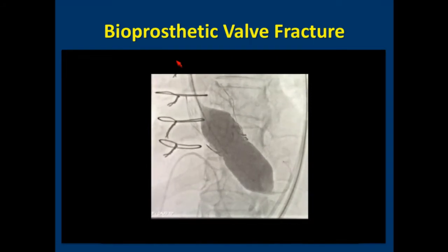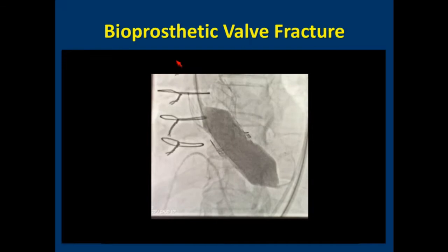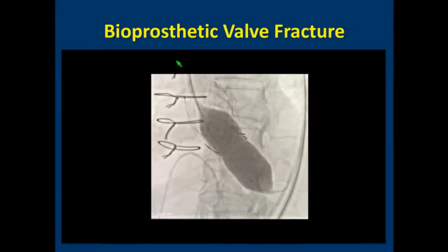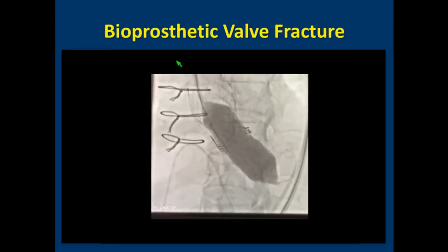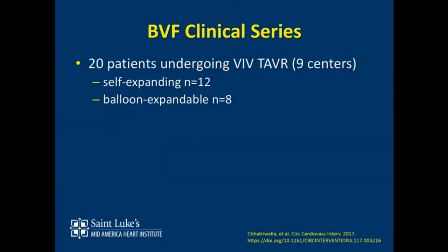And so we did a bioprosthetic valve fracture. If you look at this, you can see the waist of the balloon, and you can see it give. I'll just play it again. It's supposed to loop, but just look at it give right there, okay? And these are the final hemodynamics. The mean gradient's 9, the aortic valve area is 1.6, and so I think we did a good thing for this patient. What did you use, Adnan, what size? That was a 22 millimeter True.